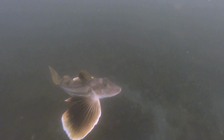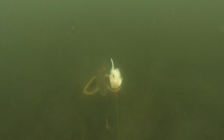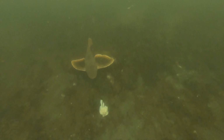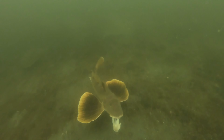And although these guys are very much a nuisance, they are pretty cool looking. Even with that white balance right there, you just see some pretty cool patterns. So I don't know if you've already seen it, but there's a fluke there also following next to the sea robin. But as you can see, the sea robin is taking the lead.